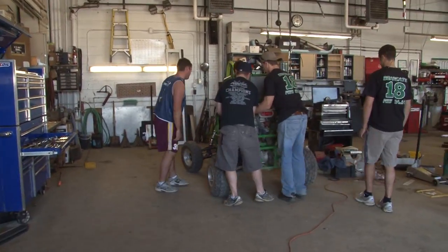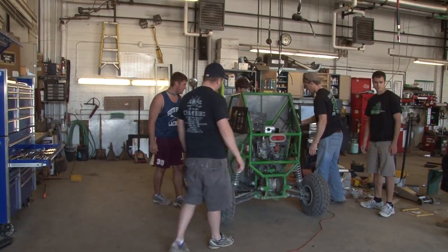This project is part of our senior design course, which is a year-long course required in the mechanical engineering department. Now, the students have to be involved in some type of project, and Baja being one of them, is probably one of the most complicated of the projects.